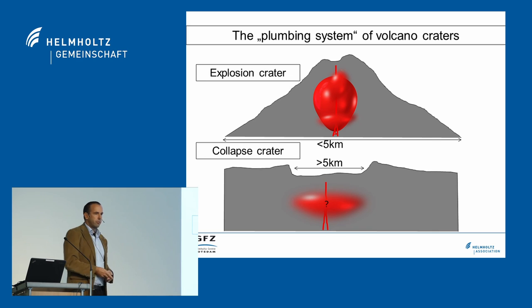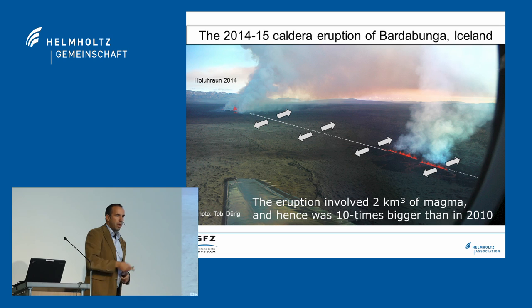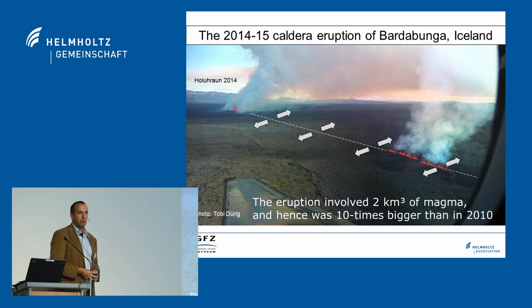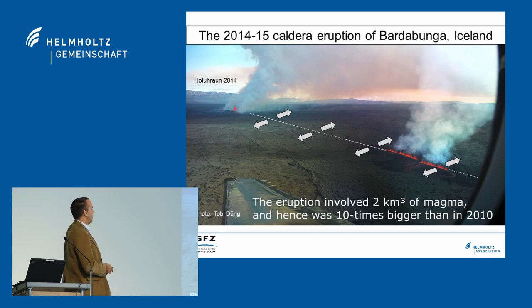And there was a very lucky situation for us in Iceland again, just one and a half years ago. This was the eruption of Bardarbunga, a volcano which many of the volcanologists didn't really have on their radar, because it hadn't had an eruption for quite a long time. And this is an airplane photograph. You see here an eruption and there an eruption. So obviously there were two sites where magma was coming out.